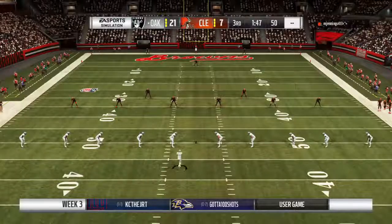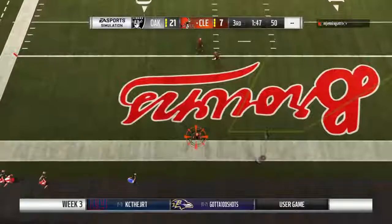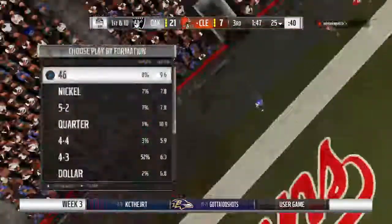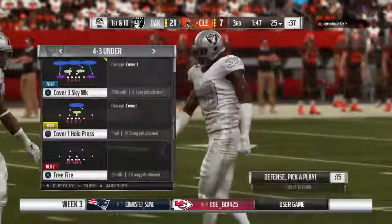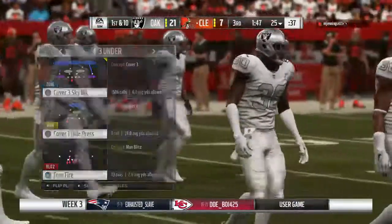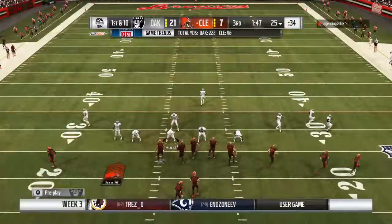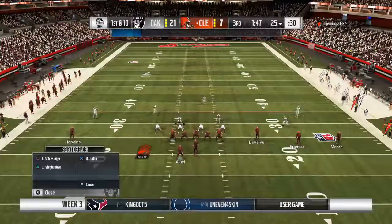Out is the kickoff unit as they run up and send this one away. And that'll carry over the back line of the end zone for a touchback. Here comes the Browns offense back onto the field. Detroit! Detroit! No. Check. Patriot! Patriot!